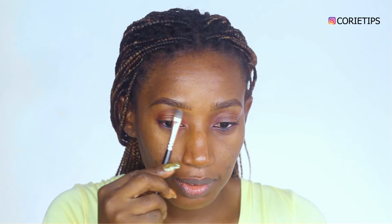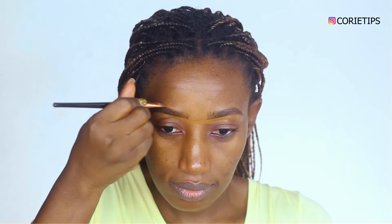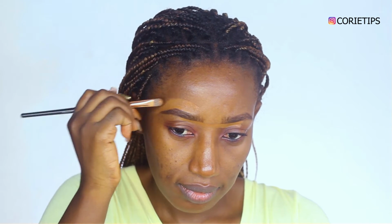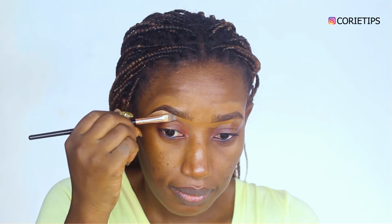So how are you today? I'm super excited about this makeup. I'm always super excited. It's a joyous thing for me to do makeup for you guys. This is going to be the easiest champagne gold makeup ever. We're using glitters.